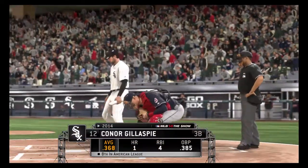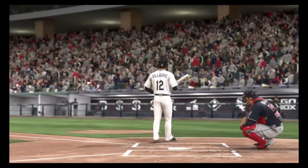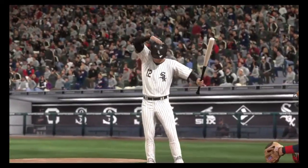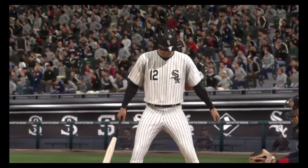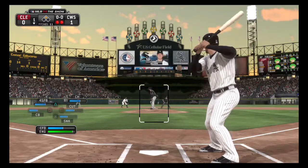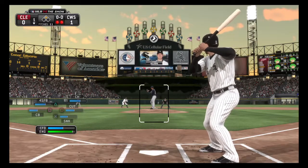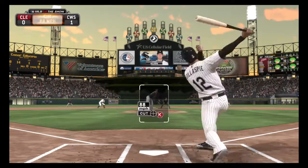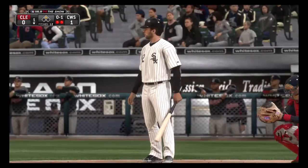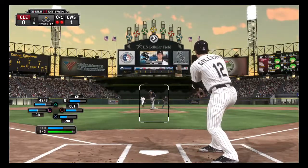Connor Gillespie will dig in here, and he'll do so with the 8th best average in the American League entering play. First pitch cutter that's by him for strike 1. And you know, this is a guy that loves the ball down and in. It's one of the locations he really covers well, so they're going to want to mix their spots here.